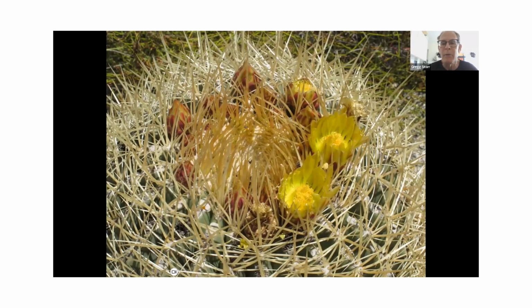So quite variable with the spine color, from almost a pure blonde yellow, like this one, to real red spines as well, and everything in between.